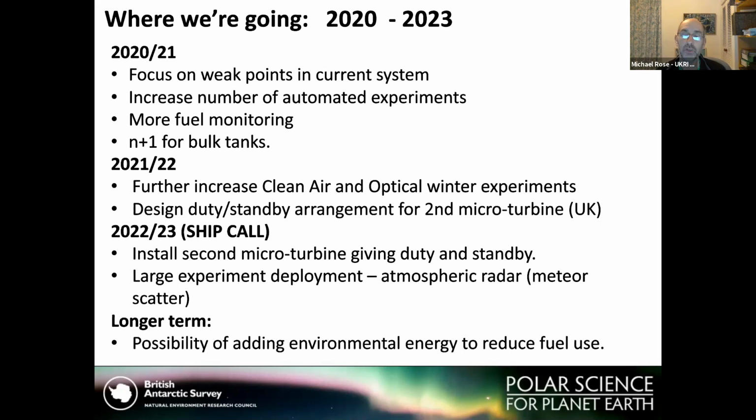So we have 2 more microturbines here in the UK, and the intention is that we'll perfect the arrangement by which, if one turbine was to stop, the second one would automatically take over. Then we'll ship one of those turbines to the Antarctic next time we get a shipping opportunity, and we'll keep one microturbine in the UK, which we'll use to train staff on and try out any changes or upgrades that we think of. We anticipate that we may get a ship call in the 22-23 season, and that's when we'll install the second turbine, giving us duty and standby.